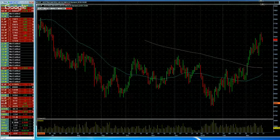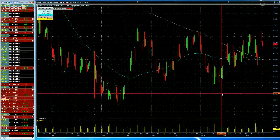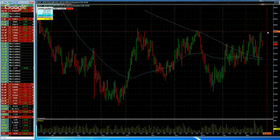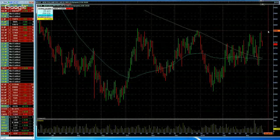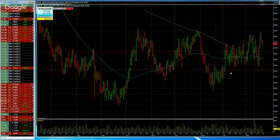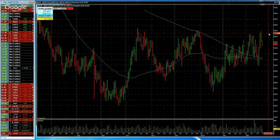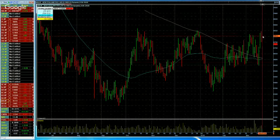Another one is the New Zealand dollar. New Zealand dollar was buy above 0.685. As you can see, the New Zealand dollar did not go above 0.685, so it did not do anything. Right now there's an extremely tight range between 0.6550 and 0.6850. It's an extremely tight range.